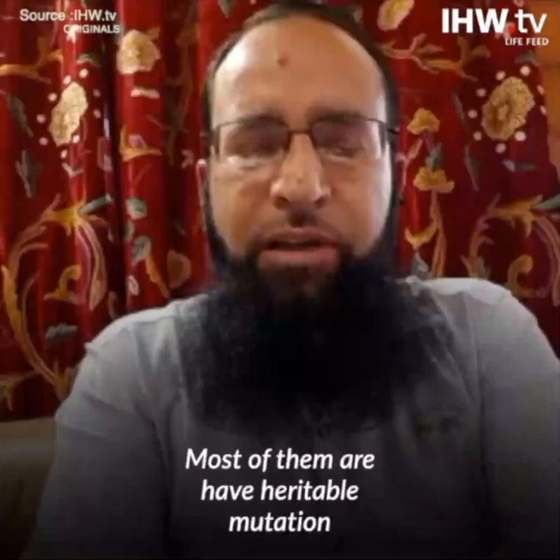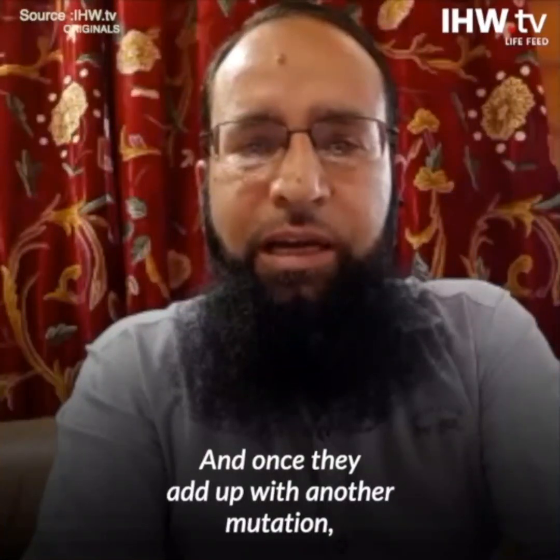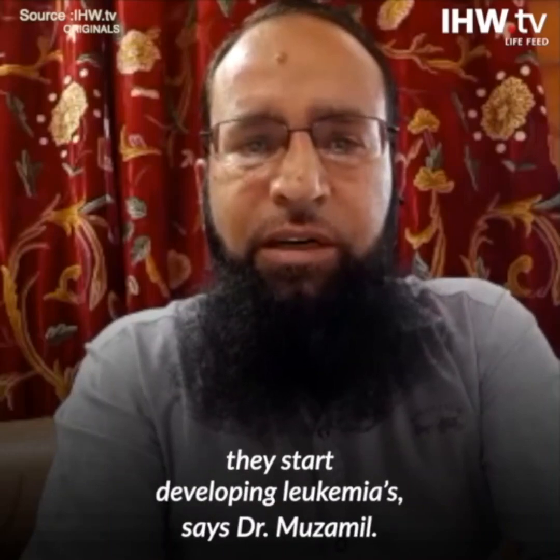Most of them have a heritable mutation that comes from their parents, and once it adds up with another mutation, they start developing the leukemias.